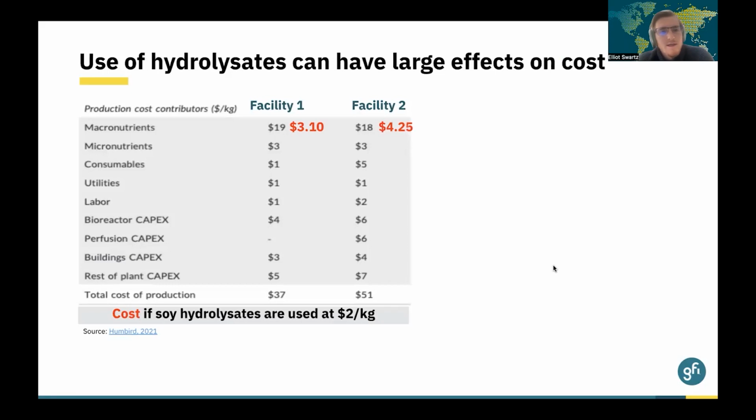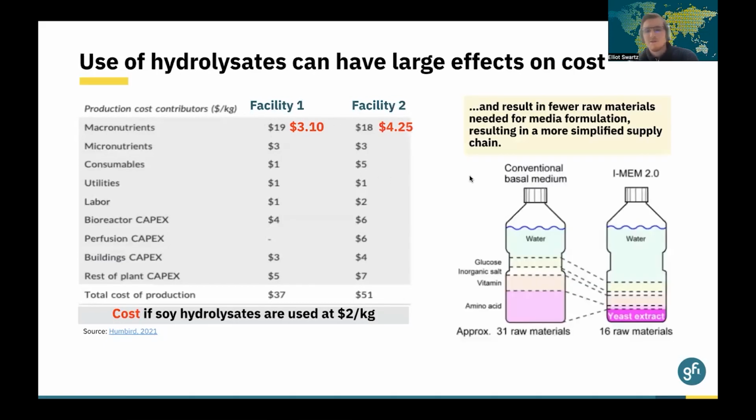Now, if you're able to do this in cell culture, then this can have a large effect on cost. In his analysis, he analyzed this cost of soy hydrolysates at $2 per kilo, and you can see the dramatic cost reduction in the macronutrient line item if you're able to spike in these hydrolysates and use them as amino acids. This would also potentially result in a more simplified supply chain, which you can see graphically represented here, where this conventional basal medium is compared to this food grade version that I was talking about earlier in the presentation, where they've added in a yeast extract, which basically cuts the number of raw materials that you'd need for the basal medium in half.